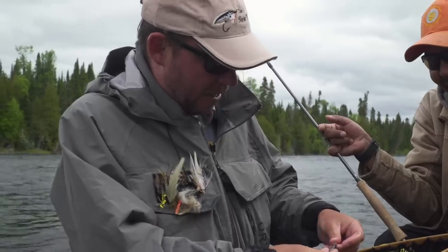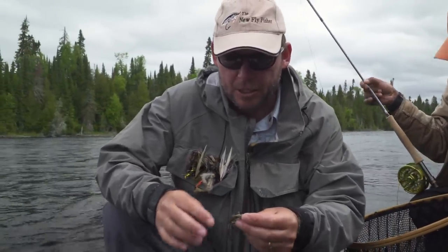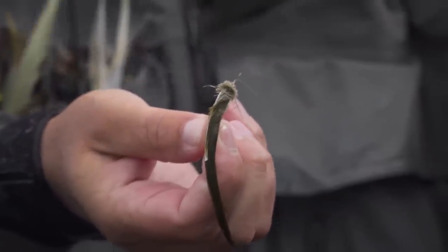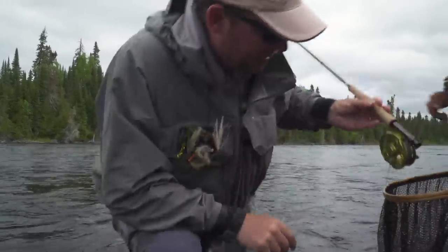All right, so here's the fly that we were using. It's got a bit of a deer hair head, and it's a long olive leech with legs, and she ate it up. That was fun.